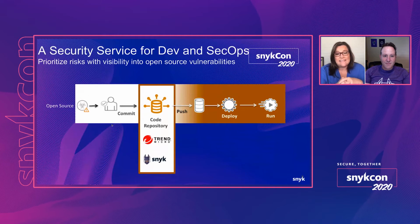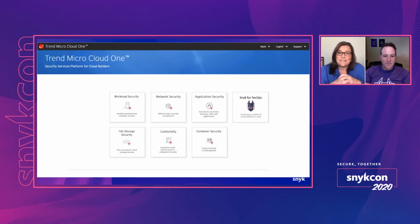And this is why Snyk and Trend are working on a solution to this very problem. We're joining forces to develop a solution that will leverage Snyk's world-class vulnerability scanning tools in your code repository, whether it's a public or a private repository, to look for vulnerabilities in your code. And then it will surface visibility of that to the security operations team via Trend Micro's Cloud One security services platform. So it's bringing the best of these two companies together and their areas of expertise to bring that visibility to the security operations team and hopefully set things up to bridge that gap between security operations and dev.